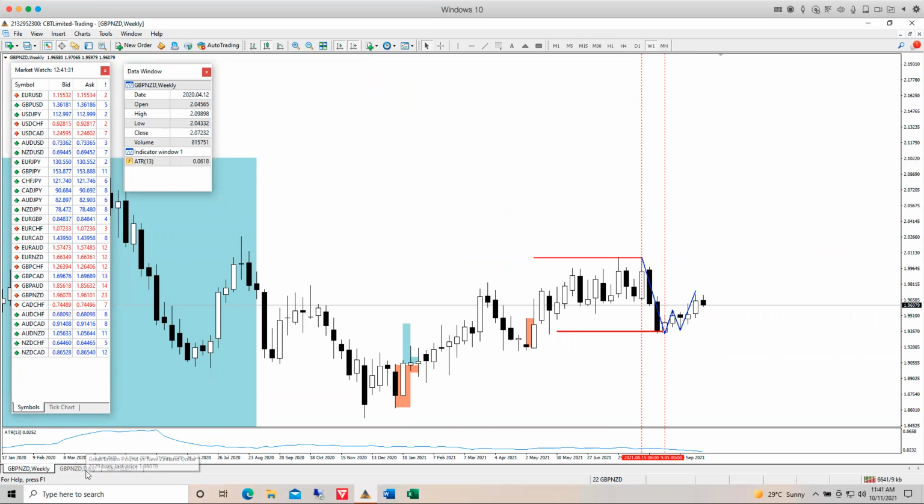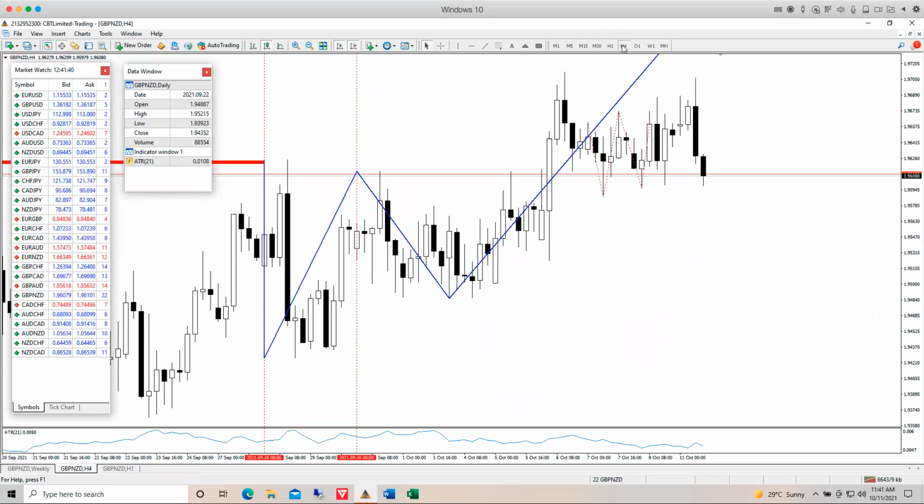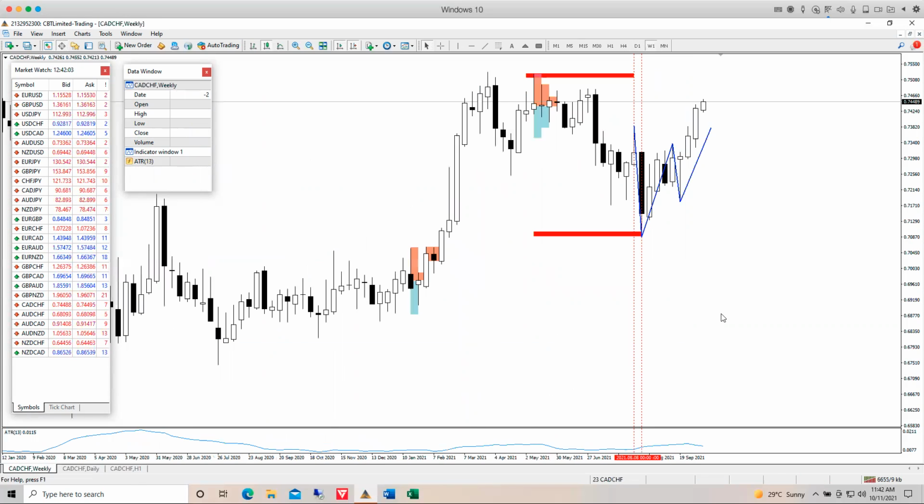Gbpnzd, as you can see, we're not really touching any of the Kiwi pairs. We did get a breakout on, what was that, close on Wednesday, so I see it's pulling back again today. Not sure if anybody got a bullish setup here. It's possible that you've taken a long trade there, but clearly this is not working out, and I'd say Gbpnzd now for quite some time, certainly since, what's that, the 6th of September, so over a month, has been a bit of a waste of time.